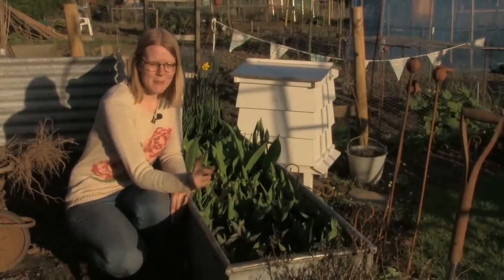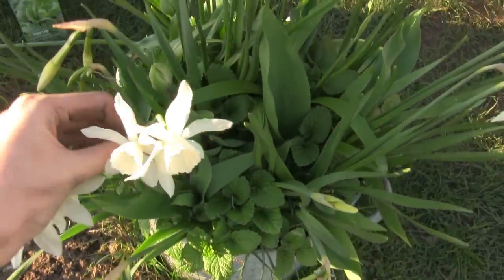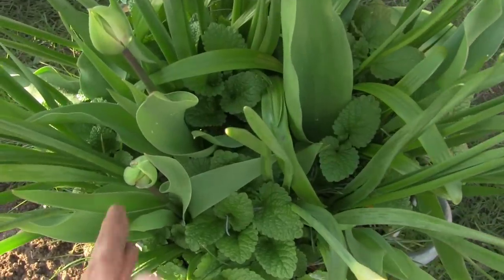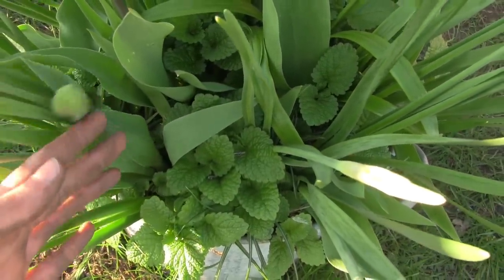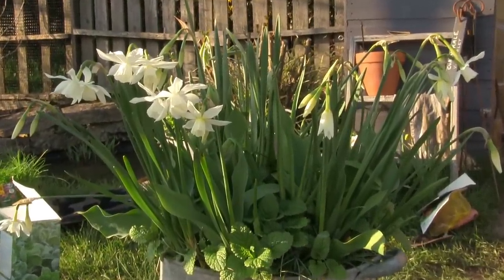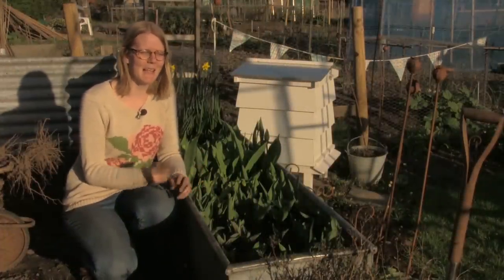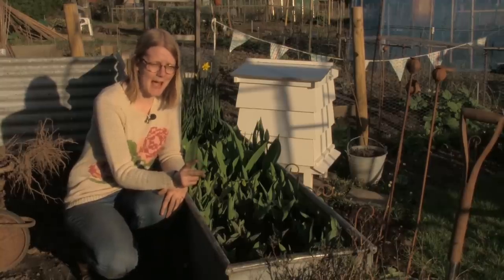There's also some in a tub in front of my shed, and they are planted as a bulb lasagna. So there's daffodils in there, there's also tulips, and there were snowdrops and crocus in there as well, but they bloomed a month ago now. So the daffodils in there are out, and they are called Thalia, and they've got multi-headed, but they're really nice pure whites. They're absolutely lovely. This is their third year blooming, so they've done really, really well. And there's also a lemon balm in that tub, so it is pretty jam-packed.